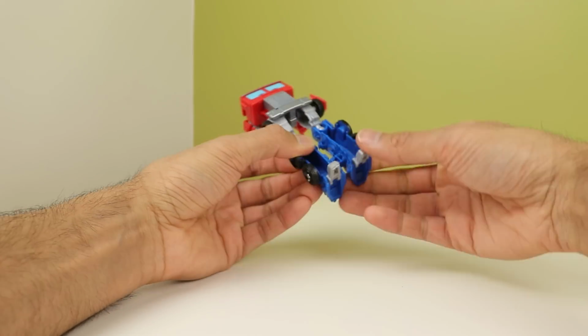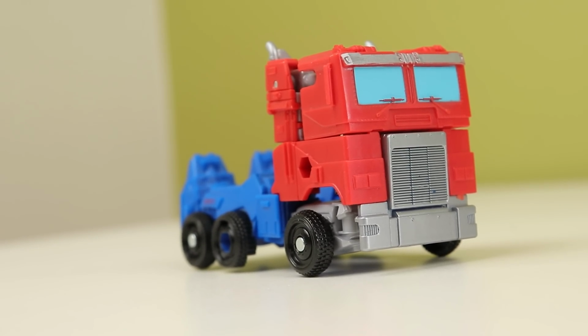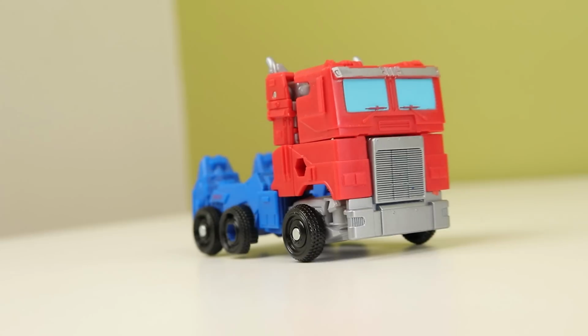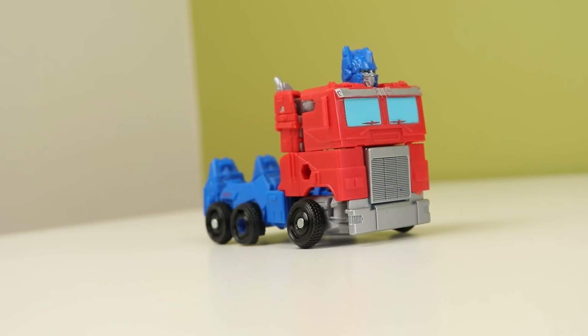Transformation is generic Prime transformation, arms in, legs back, blah, blah, blah. But the truck mode ain't bad. There is the feet sticking out and there are gaps, but to me it doesn't bother me that much. Again, deluxe size, which makes it really nice because that is what I've wanted for a long time, is a new deluxe Prime. It's so cool.